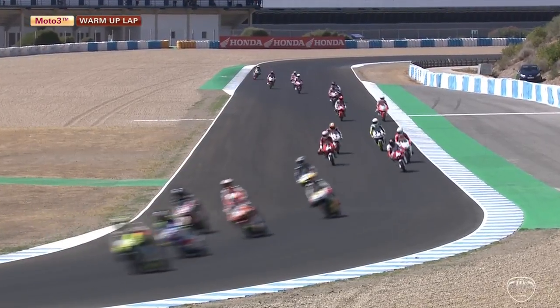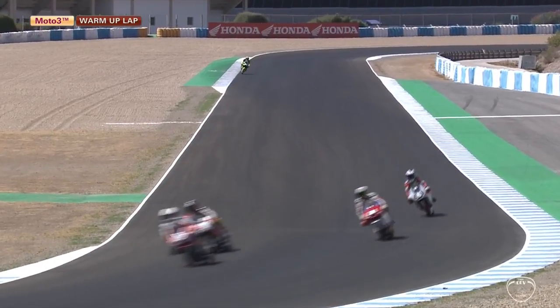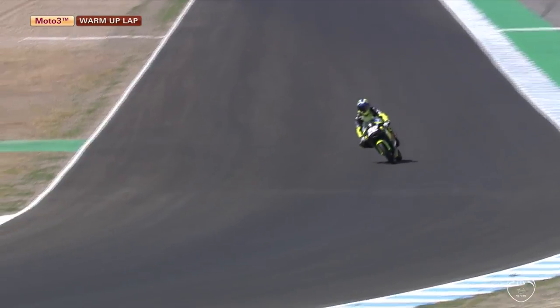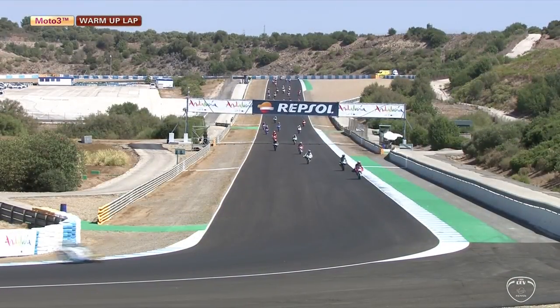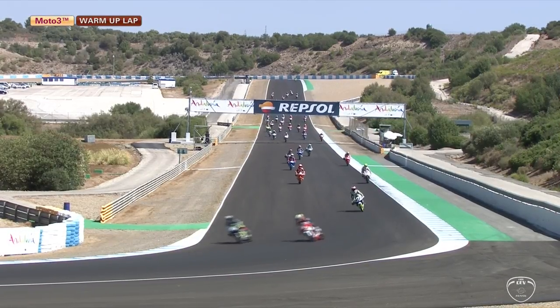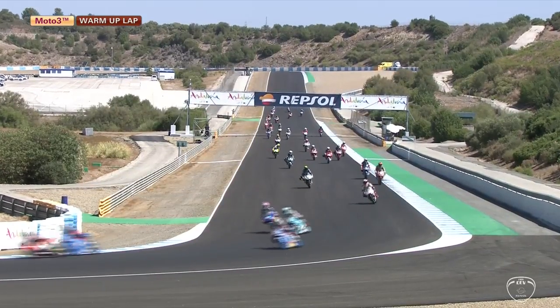True, very true. And now going into turn 5 of Sito Pond's corner, I have to say I'm very excited to see how Jaume Masia will be getting on during this race. Yeah, he was really an absent name where he should have been in the top group in the first race, so obviously it would be good to see him back in the mix. It certainly would do. We're just about to get the tyre allocations through for the race, and see who lines up where.